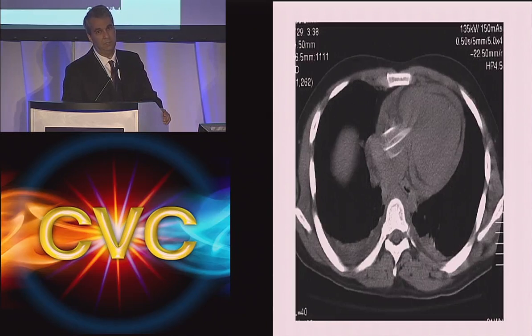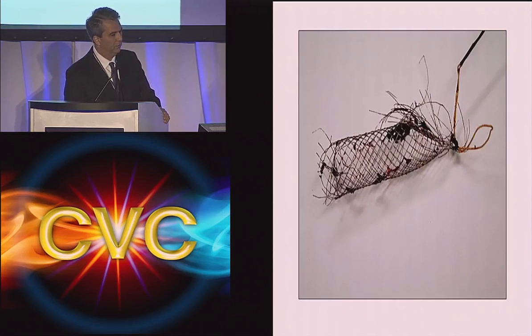The other thing that we see a lot is that they don't choose the right size of the stent, and you have to go after that stent into the right atrium and retrieve it, and this is what you find and what you get back.